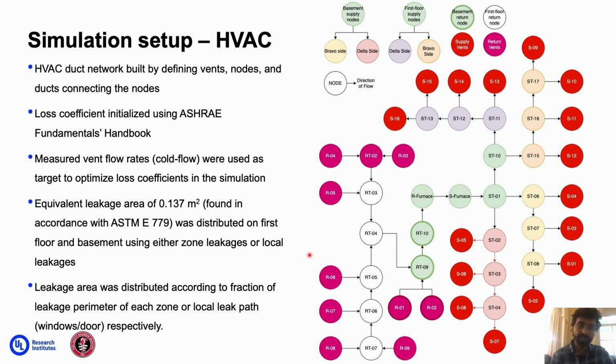The second thing which I mentioned was the leakages from the building structure itself, which was calculated to have an equivalent leakage area of 0.137 meters squared at 10 Pascal, found in accordance with ASTM E779. This leakage area was distributed on the first floor and the basement by two approaches. First was the zone leakage approach, and the second was the local leakage approach. In both of these cases, the leakage area was distributed in proportion to the fractional leakage perimeter in each zone or for each window or door.